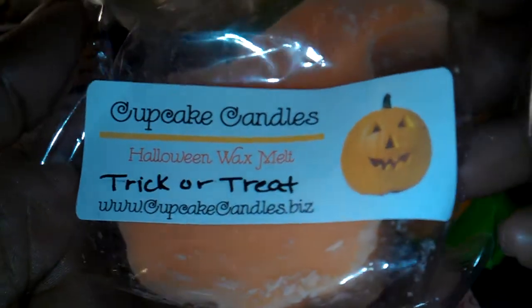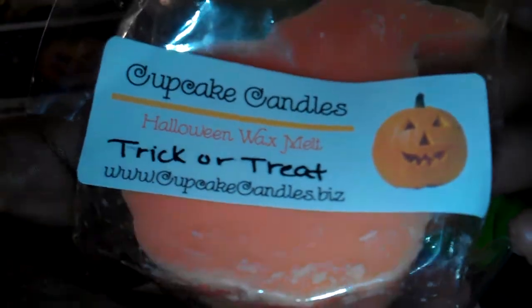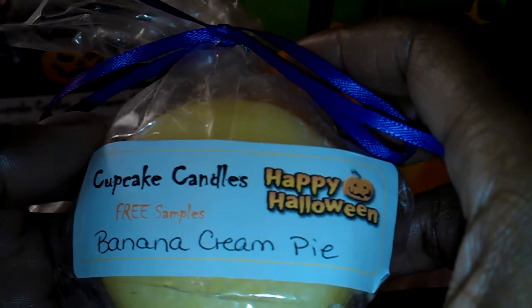And then, oh, here's a jack-o'-lantern. And this is in the scent Trick or Treat. So I want to smell this now. This might end up replacing the candle that I wanted to burn on Halloween, because that candle is from a different vendor. It's not from Cupcake Candles. And that candle has no scent. Okay, so I'm not sure about this one. I have to see. And then here, oh, this is banana cream pie.